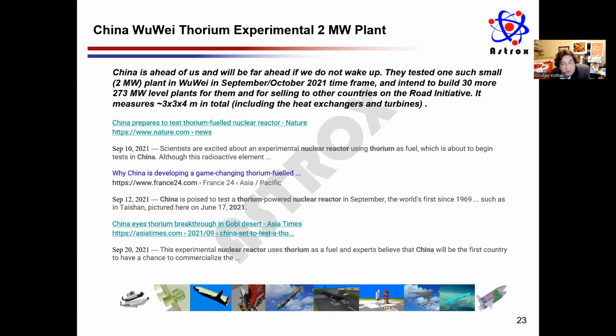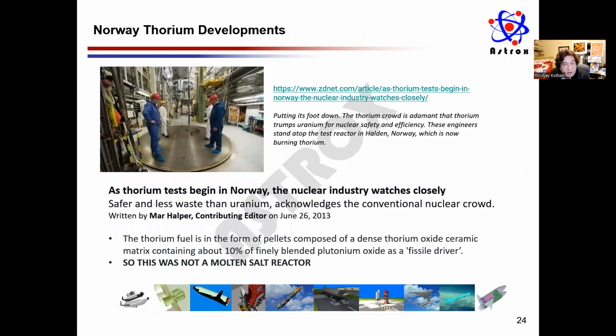Okay, now China is already doing this. They realized this, and they have actually built a thorium molten salt reactor in Wuwei province. They have not announced the results of that. They started working on that as of last September, October. They have not announced the results, so we don't know. And this is what is being done in Norway, some more development there. And of course, the other countries, like I mentioned, China, India, Netherlands, South Korea, Indonesia, are all looking at this.